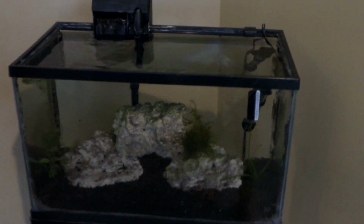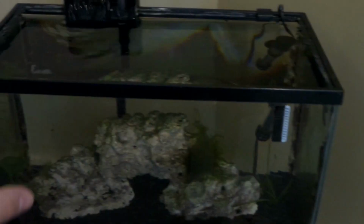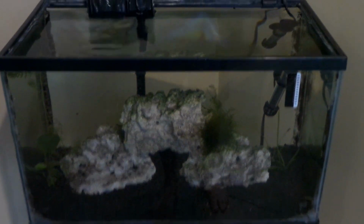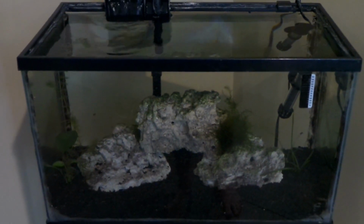I'm actually ordering one right now off of Amazon. It's going to be similar to the Sunkissed light that I got for his tank. It's just going to be a hanger over the top light, and it will be strong enough to grow the plants that are in here. And I think what I am going to be putting in here as far as fish are going to be some Celestial Pearl Danios. I've just got to get a hold of some really nice and good looking ones.